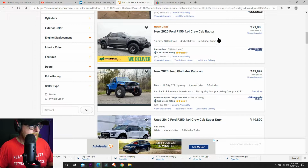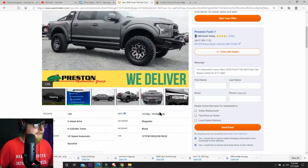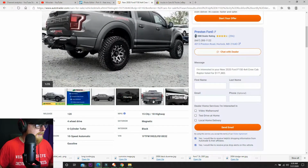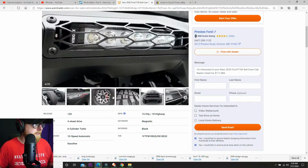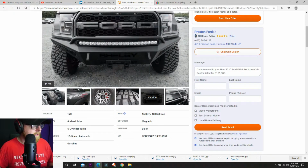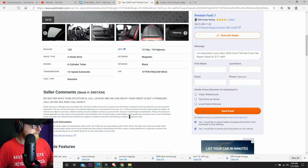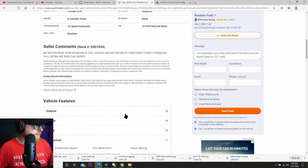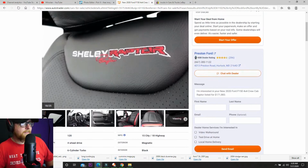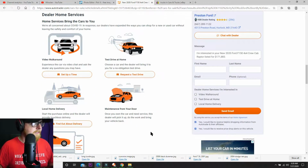Ford, like crew cab Raptors. I don't know what the deal is with them. 171,000. That's absolutely ridiculous. I mean, Raptors are cool enough, aren't they? I mean, Shelby Raptor Baja. Excuse me. I mean, this to me looks like a load of crap. What is this really? They don't even have a really good description of this, so this is total BS.